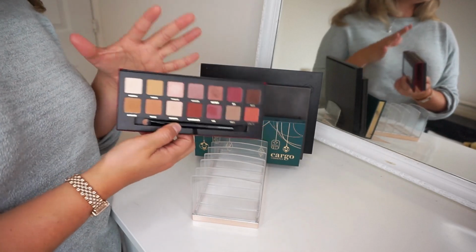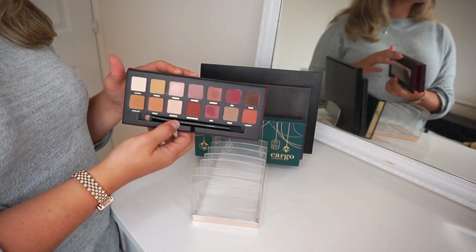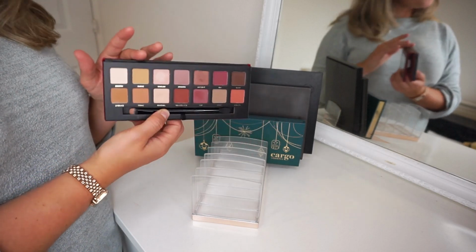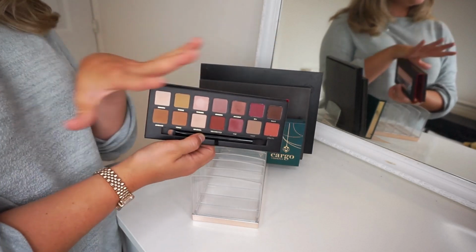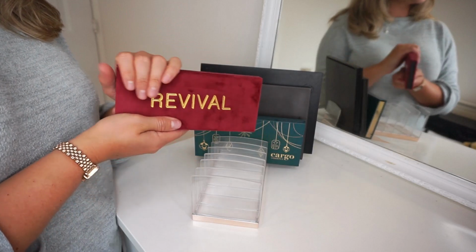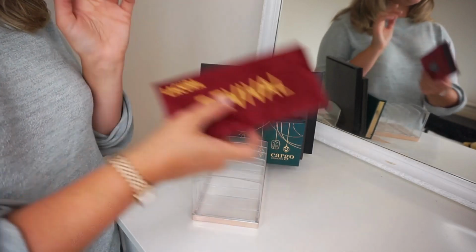This actually surprised me. I didn't expect to enjoy this palette as much as I did in terms of the colours. But again, do I reach for it? No, but actually looking at it, this is the one I would use the most out of all of these palettes. So again, I might move this to a more accessible location so that I can enjoy it again, because the shades in this are really beautiful.